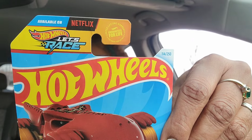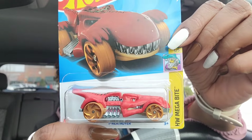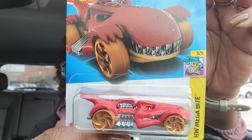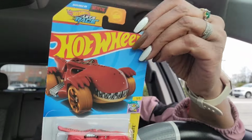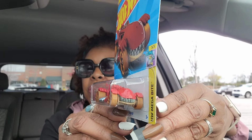And then this one is the same. This is a T-Rex Royer and Highway Megabyte. This is 5 of 5, and I don't think I have this one. And if I do, I'll just pass it on. Again, it says the Netflix Hot Wheels, and it looks like this. I'm loving these reptile alligators or whatever they all have been coming out with. Yeah, I'm really, really liking it. And it says the same thing on the back. A stampede of animalistic vehicles hungry for speed. This is 5 of 5. So I'm not sure if I have this one yet, but like I said, it's not a deal breaker.